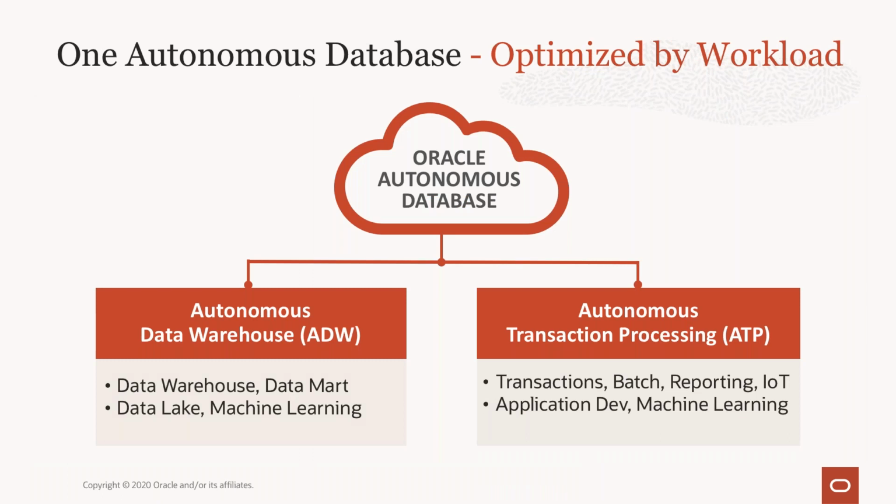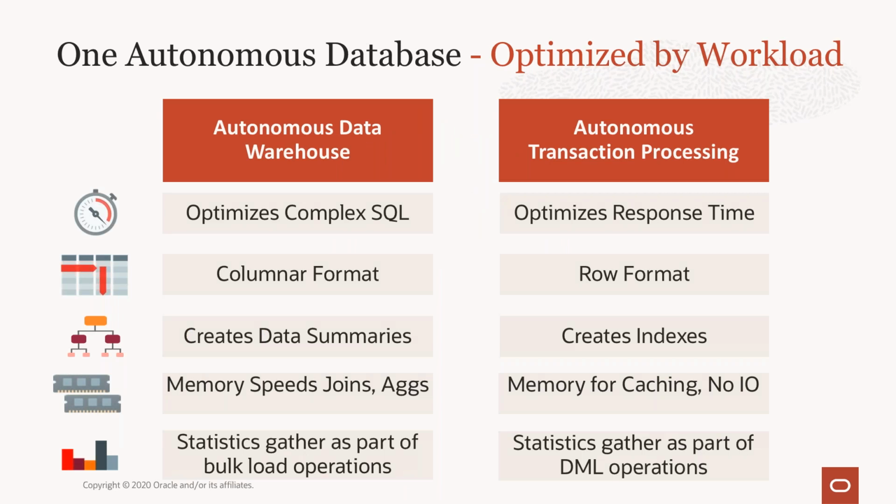Now, it comes in two flavors. It comes in the Autonomous Data Warehouse flavor, which is geared for data warehouse and analytics. And then it comes in the Autonomous Transaction Processing, also called ATP, where you care more about transactional workloads or mixed workloads. We'll talk about those two flavors. This slide breaks it down a little further. The Autonomous Data Warehouse is meant for optimizing complex SQL. It's more for analytics, so the data is stored in a columnar representation that allows you to process just those columns that you need, but go through all the rows in a very efficient manner. We're leveraging memory for speeding up analytics like joins and aggregations.